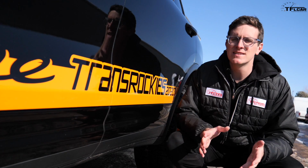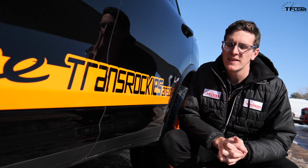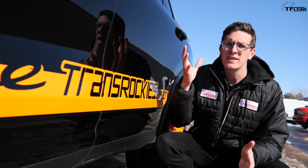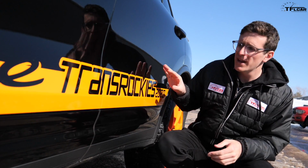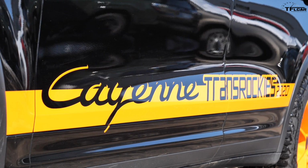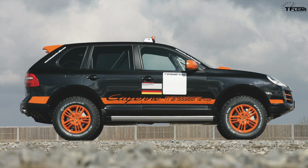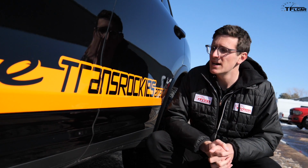Now take a look at this. This is a 500 horsepower, 170 mile an hour SUV that's jacked itself up to 11 inches of ground clearance. If that doesn't tell you how motivated these Germans were toward the crazy engineering in these SUVs, I don't know what does. Oh, and by the way, this Trans-Rockies is inspired by the first generation Cayenne Trans-Siberia, a cross-continent off-road challenge.